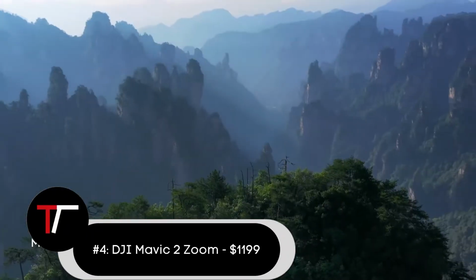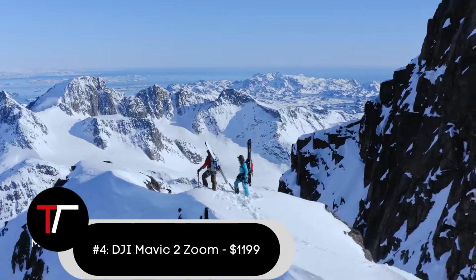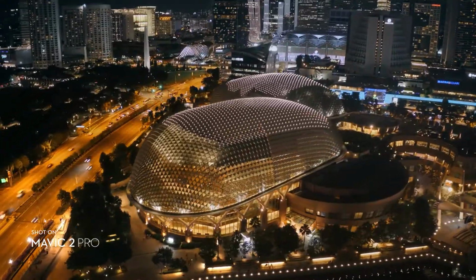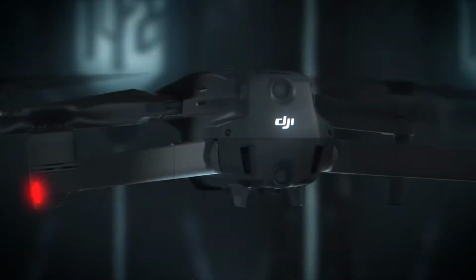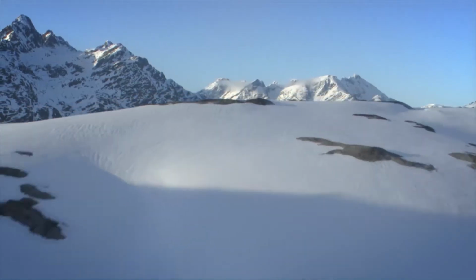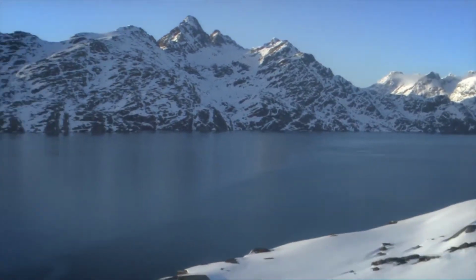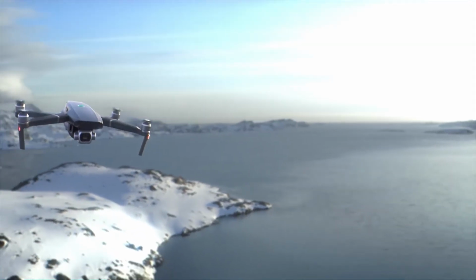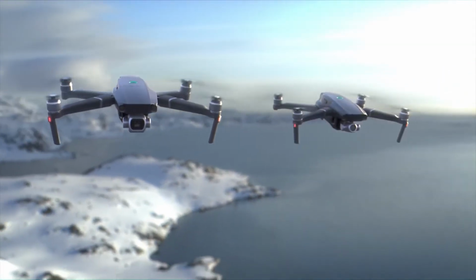Number 4. The DJI Mavic 2 Zoom at $1,199. In addition to one important difference, its camera system, the DJI Mavic 2 Zoom is largely the same as the Mavic 2 Pro. The Zoom combines a smaller 12MP sensor with a 24-48mm optical zoom lens, while both drones are incredibly portable, with the same lightweight, foldable design and a range of high specs.